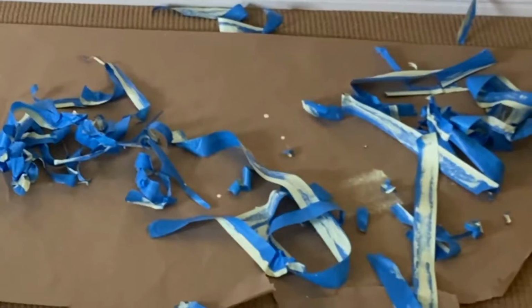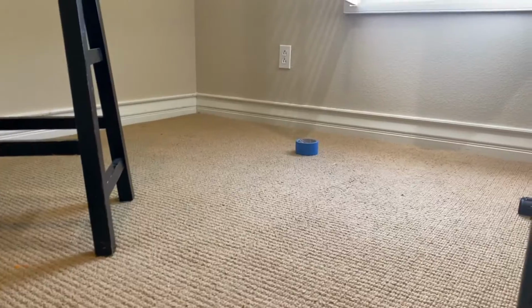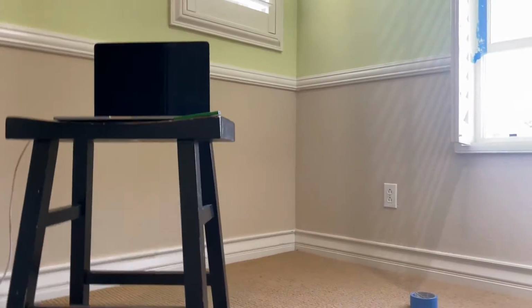Look at this. If you guys can see, I filled in the overlapping blue paint from before and colored it white so that it would have a clean finishing touch to all the walls, but I got rid of all of it. And then I also filled in the gaps in between the borders. I got rid of my bed. I am currently looking for new furniture.